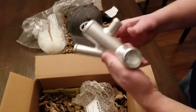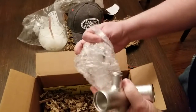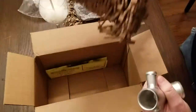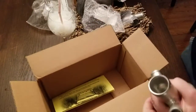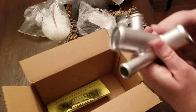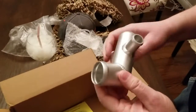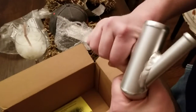Lovely, ladies and gentlemen. Another gorgeous aluminum thingy. This one does not have clamps. I wasn't expecting it to have clamps, so that's not disappointing. It didn't say it had clamps. I'm actually excited the other one did. I wasn't expecting that either. But the hoses already on the Land Rover have clamps. So what we'll do is remove those hoses and put them on here with the existing clamps, and then we'll be in business.